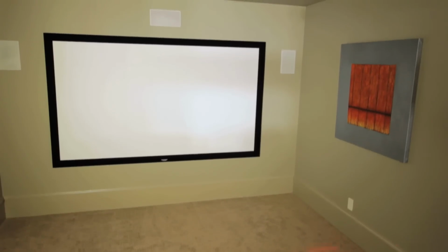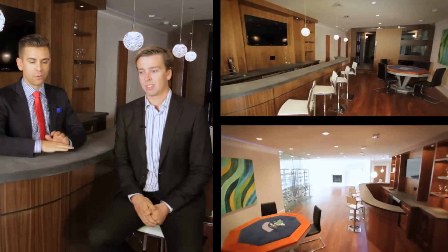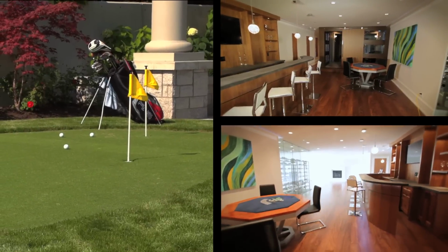Although you have the large 120-inch screen behind me, if you're just hanging around watching the game, it's definitely a bit easier. That's the best part about it. You can be hanging out here. I'm sure there's more than enough room for a pool table. Or if you want to work on your golf game, you can head on outside and join the putting green.